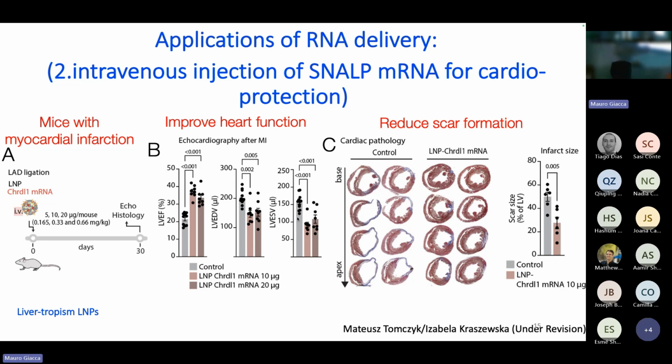At the same time, when people have a myocardial infarction, sometimes they give reperfusion to limit the infarct size. But the problem with reperfusion is that it causes huge oxidative damage in the heart. What we want is to reduce the oxidative damage in the heart, so we take advantage of the liver tropism of LNPs with a circulating cardioprotector, called cDNA, that has been identified previously with AAV screening. So we have liver-tropic LNP together with the cDNA in the form of mRNA. We give this together intravenously in mice with myocardial infarction.